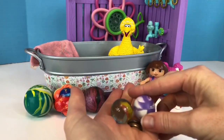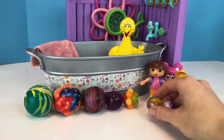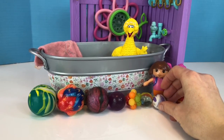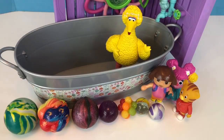Okay, we have two left. Which one is bigger? It's really hard to tell. Maybe the marble and then the purple and white one. They're almost the same size. Now we're ready to play sink or float. But first, we need some water in our bathtub.